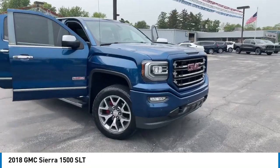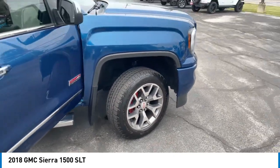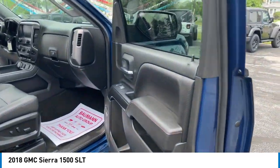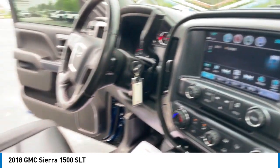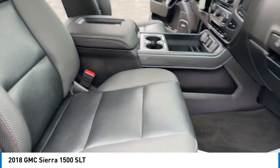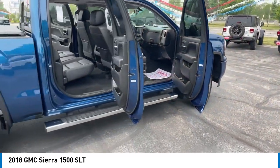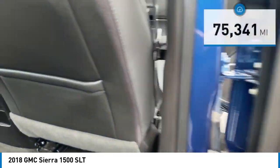You are going to love the 2018 Sierra 1500. The GMC Sierra is a full-size pickup with all the functionality you could expect. With multiple trim levels, the GMC Sierra provides a wide range of features for you to enjoy. Power and advanced technology can both be found in this fantastic truck. This vehicle has less than 80,000 miles.